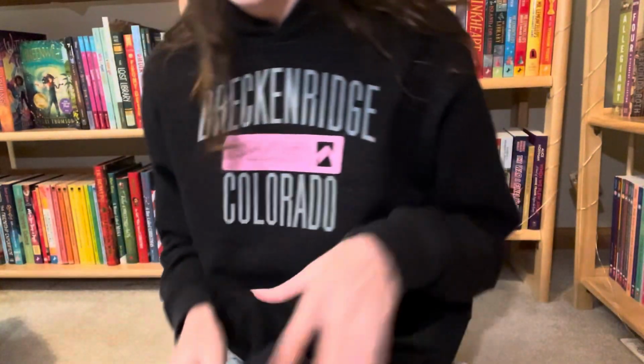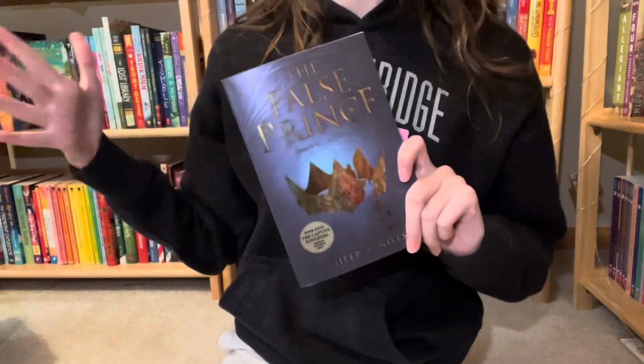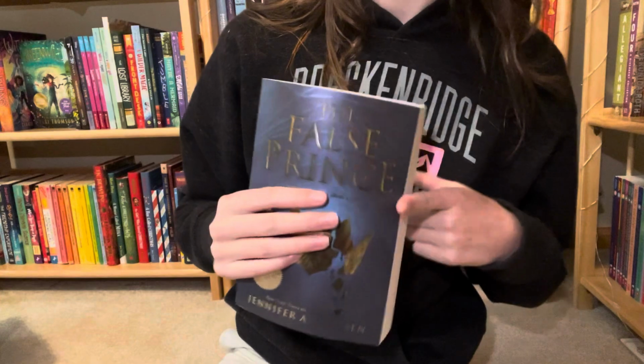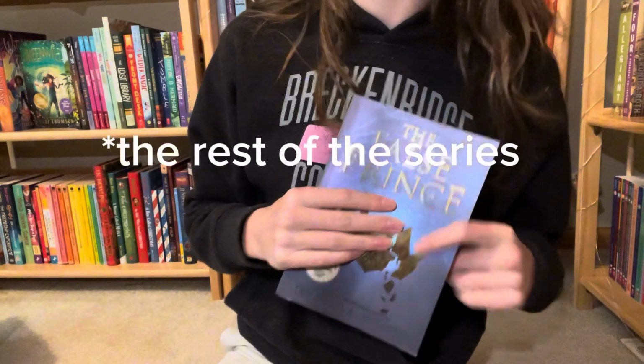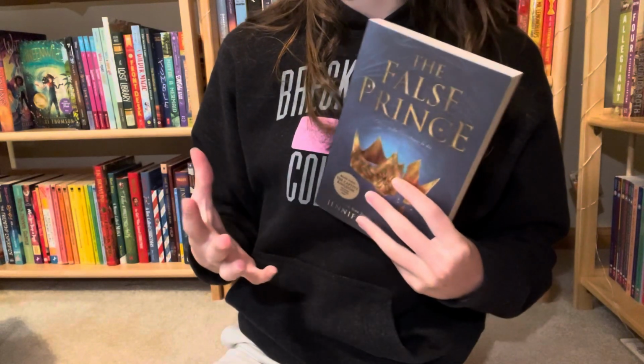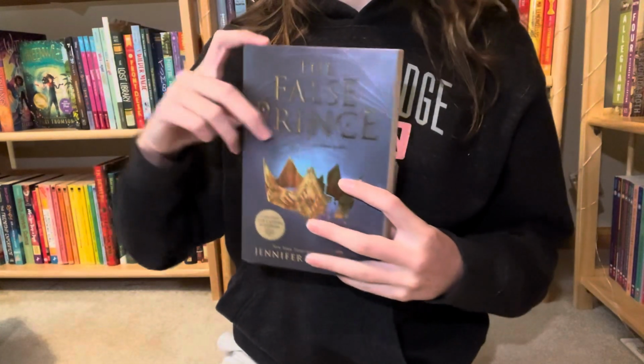Guys, okay, so I finished The False Prince, and oh my gosh, this is such a good book. I totally recommend it. I've only read the first book. I don't know if the other series is good. I heard that the third book is more focused on a war, but I gave this 5 stars.